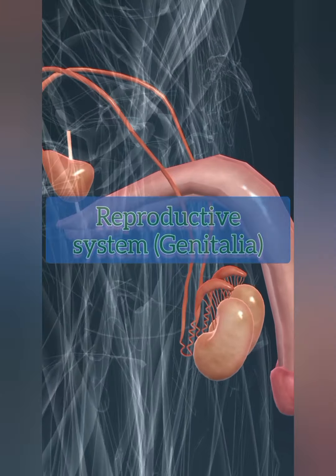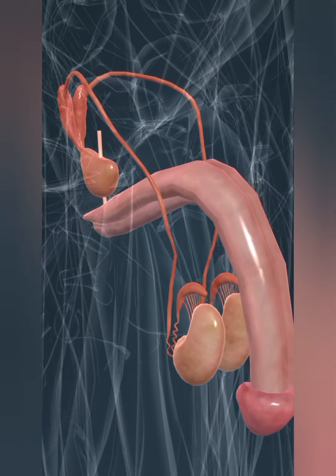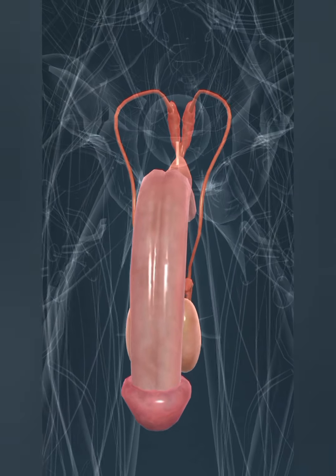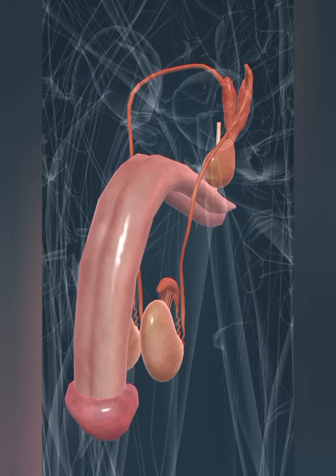Genitalia are responsible for reproduction. They produce gametes. During fertilization, the egg unites with a sperm, and they form a zygote from which the embryo develops. The reproductive glands in the males are the testes, which produce sperm.